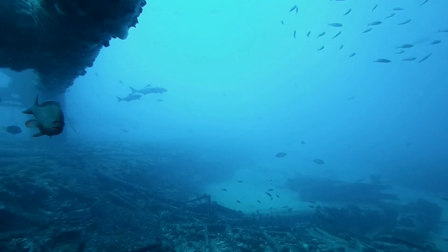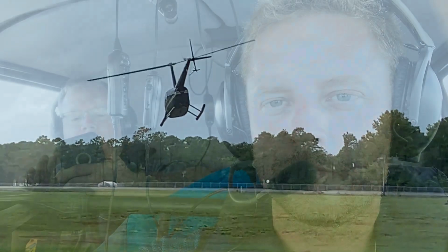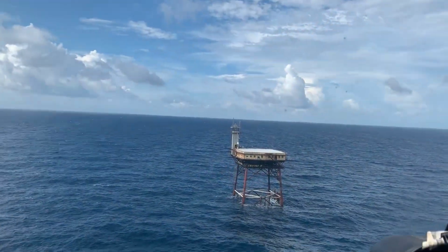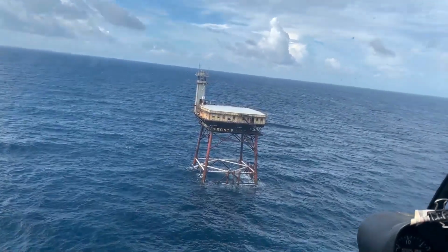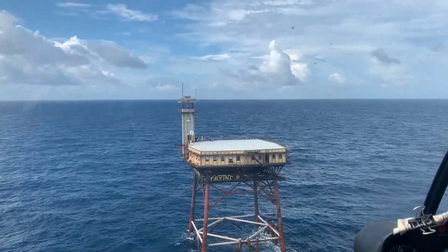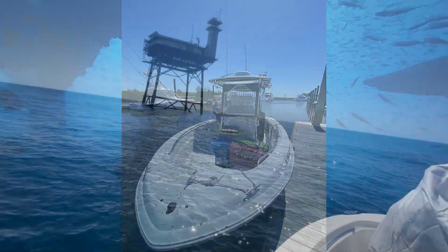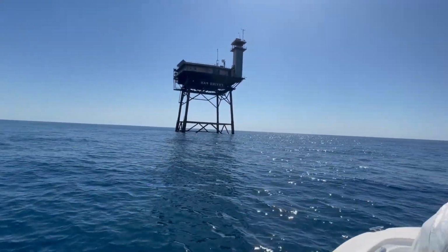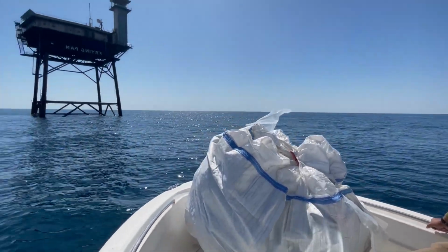Sure. So you've got two options to get out there. You can either take a helicopter or you can take a boat. I've been out there two times, once in 2019 and then our most recent trip in 2023. For this trip, the helicopter just simply wasn't in operation, so we took a boat out there. The boat ride, we leave from Southport, North Carolina, and it's about 30 miles long. So it takes, depending on conditions, somewhere around the 2 hour mark.